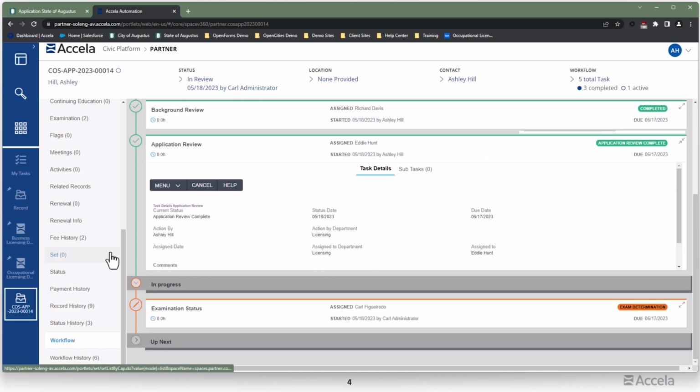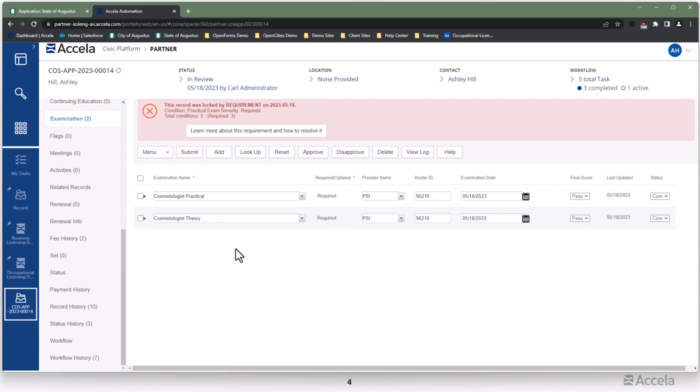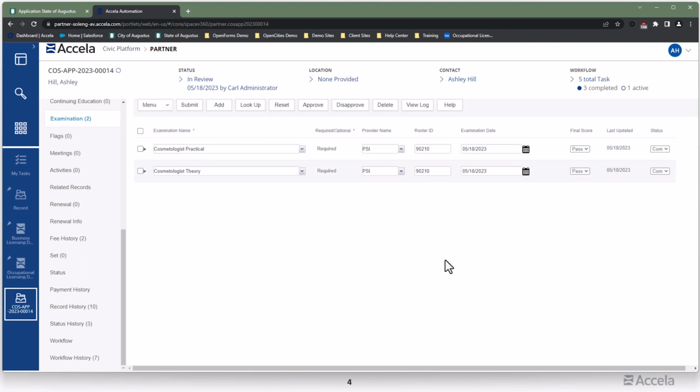The Accela platform provides many opportunities to integrate with third-party applications or providers, and in this case, we are demonstrating an integration with a common exam provider, PSI, just as an example. When that applicant completes their testing, we can ingest the exam results and auto-populate the exam requirements, so agency staff aren't having to wait on the applicant to check off that condition of approval.